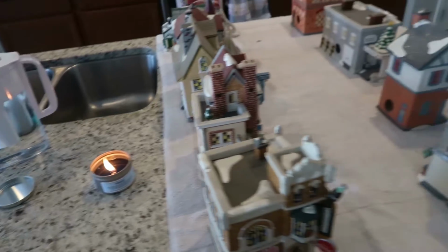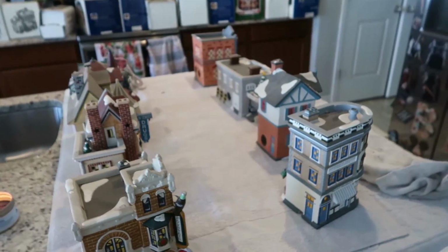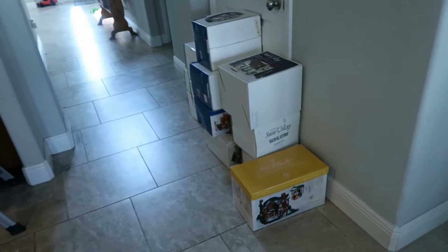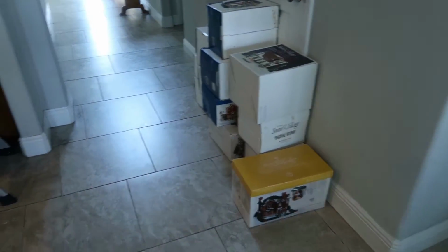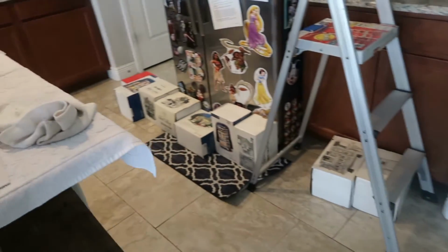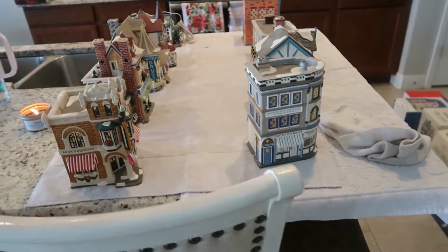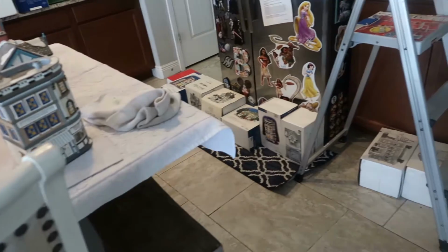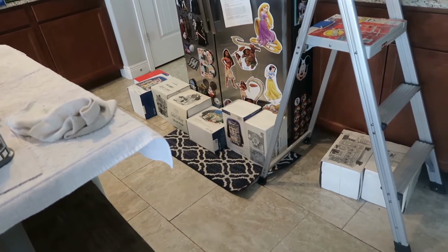Anyway, it smells good, so I'm having a good time getting this done, and I'm getting there because these are packaged up, and then these are the boxes for the ones that I'm about to clean off, and so I'm happy with the progress that I've made. It's slow, but I knew it was gonna be.